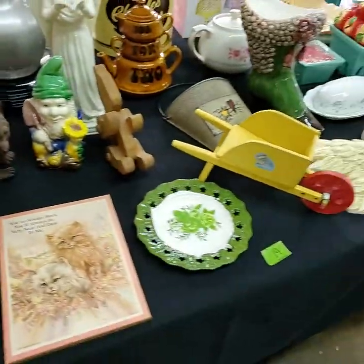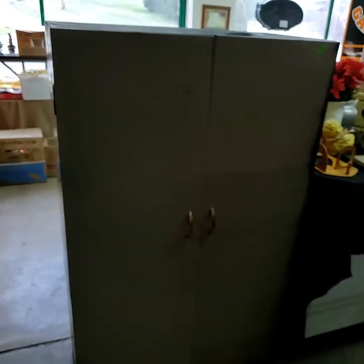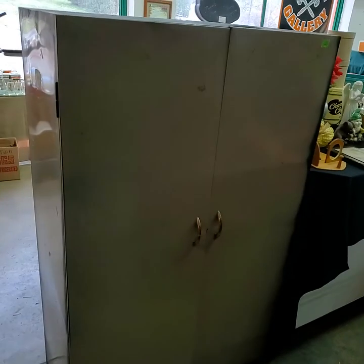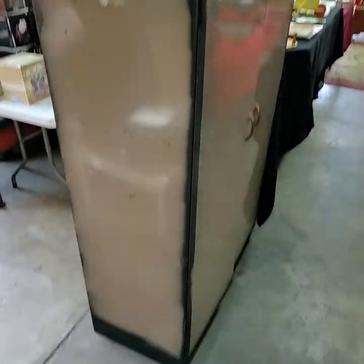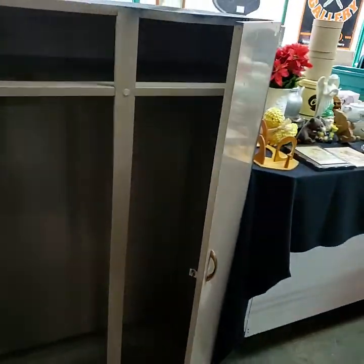All right, that's lot number 19. Number 20, let's go this direction. Large metal cabinet, storage cabinet. A lot better detailed pictures and video when it comes time for auction. I need to pick up my pace.